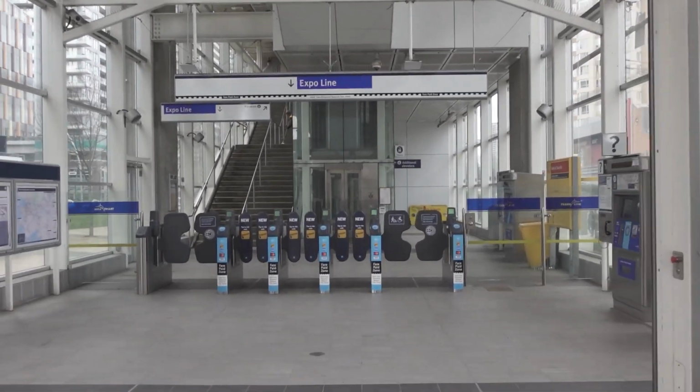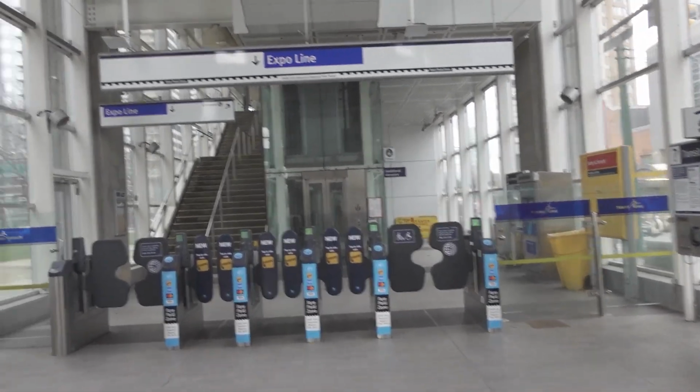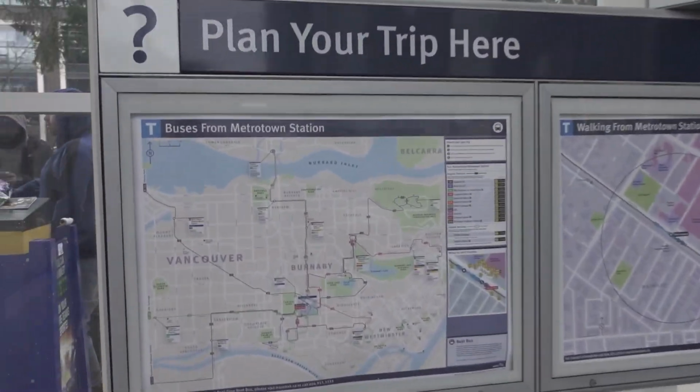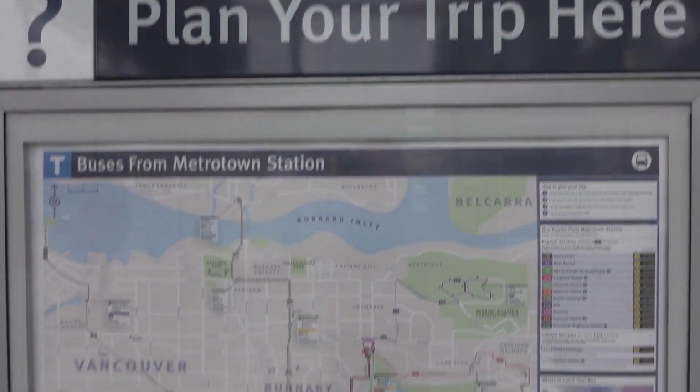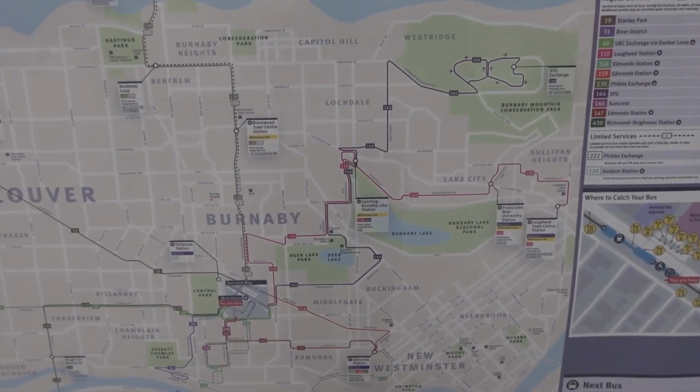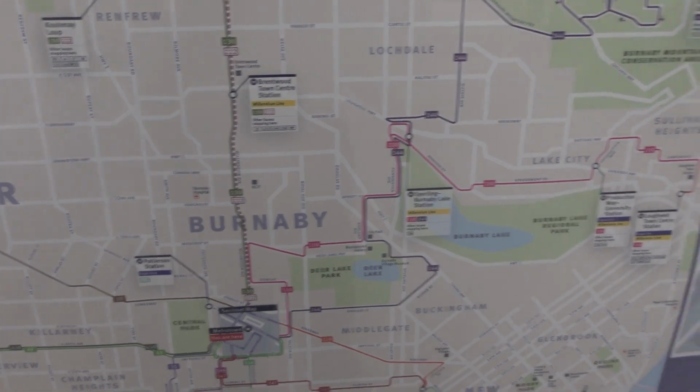Metrotown station. I'm sure most people in Vancouver have a love-hate relationship with TransLink, but it is what we got, and it's still pretty convenient. Looks like there's a lot of info on how to get around Vancouver here.